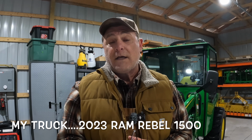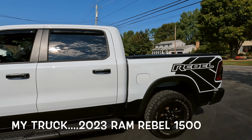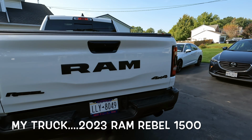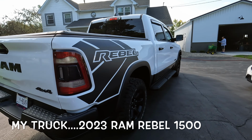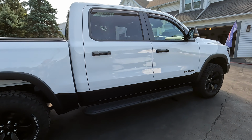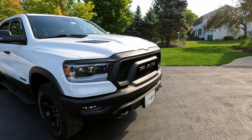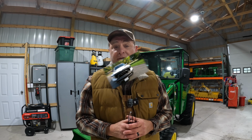So let's move on to other equipment. First and foremost, in order of importance next to the tractor is going to be your vehicle. I have a 2023 Rebel. It's only a half-ton. Candidly, were I to do it again, I would have gone with a 3/4 ton. It is 4-wheel drive. It's capable. It tows just fine.